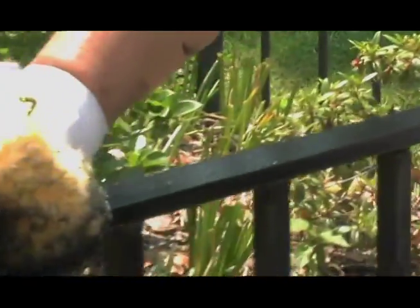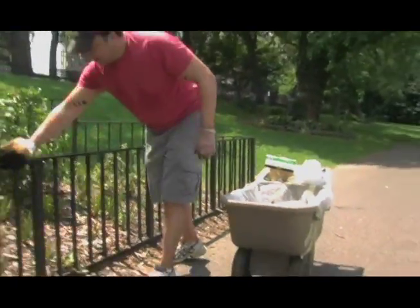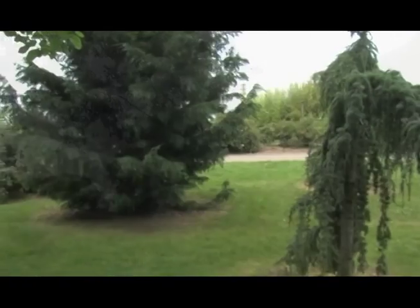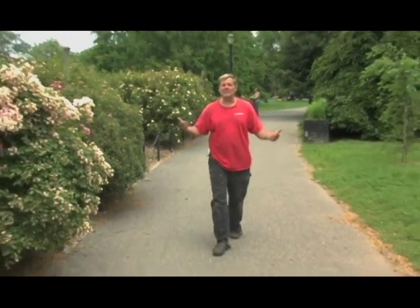People always come through, comment how beautiful it looks, how well it's kept, and they thank you for it. And that really means a lot. Just saying thank you actually means a lot because you put a lot of work into it. And when people appreciate it and enjoy it, that's what it's all for. This is Narrows Botanical Garden, and this is my park.